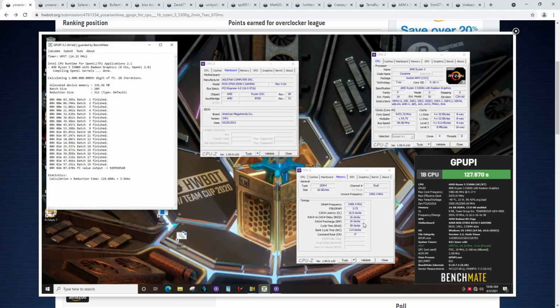Also, the memory settings that these APUs can run are just insane. This is DDR4 5000, 16, 16, 16, with also a 2500 megahertz Infinity Fabric clock, because APUs are monolithic. So the Infinity Fabric doesn't have to go through the substrate, and therefore it can clock way higher than what you can do on regular Ryzen chips. So yeah, very cool score.